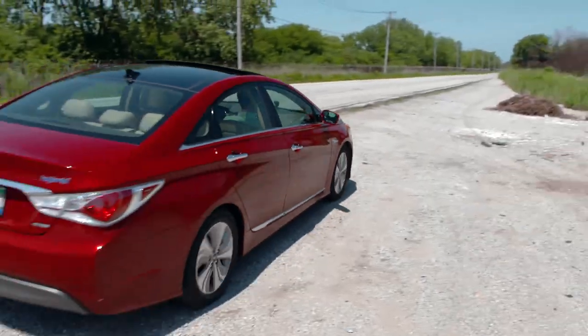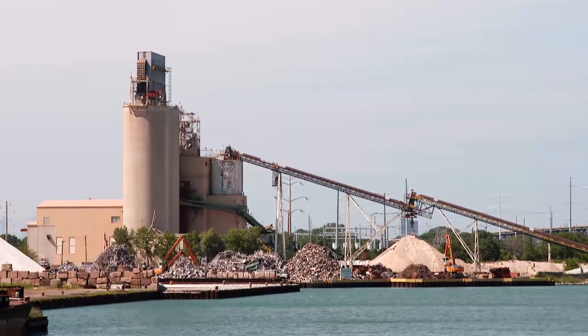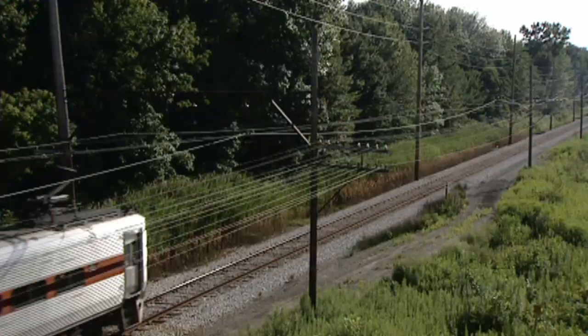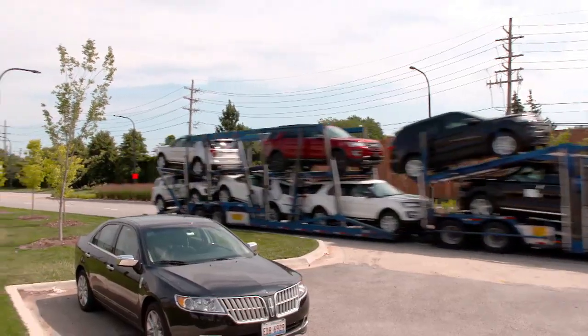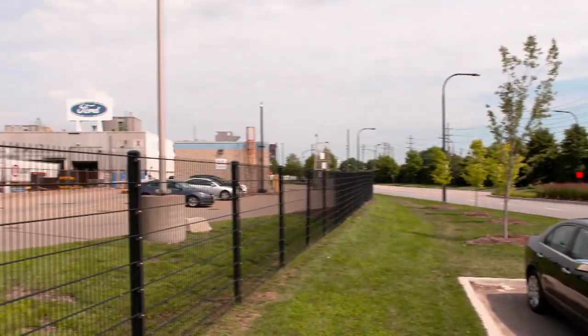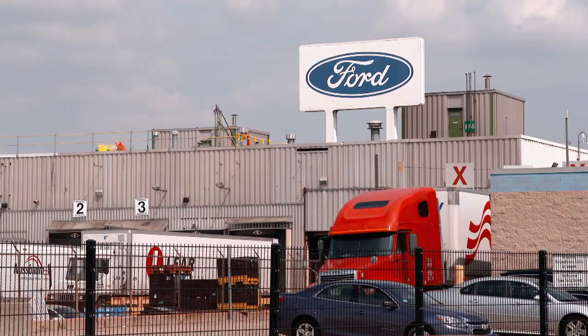Once we leave Powderhorn Marsh, we start to get a different picture of this region. It's not all that natural. South Shore Railroad comes through here. That's the electric lines. There's chemicals. There's a lot of automobiles being manufactured just up the street. I mean, here, for example, Henry Ford came in the 1920s and built this facility right next to us.